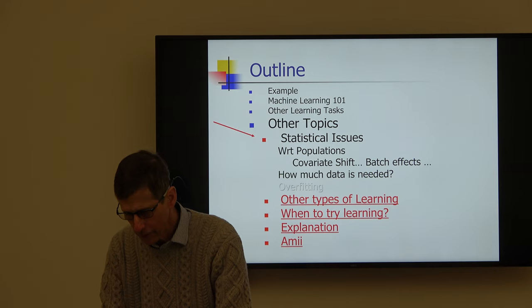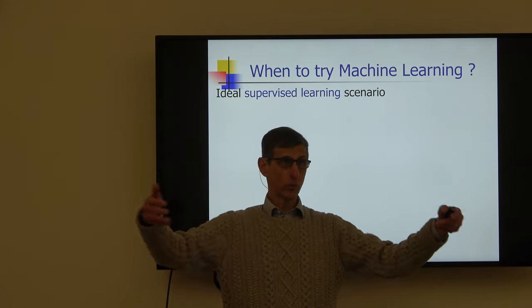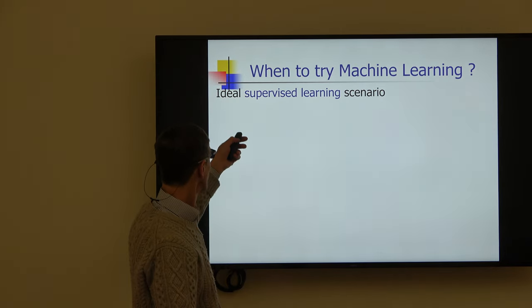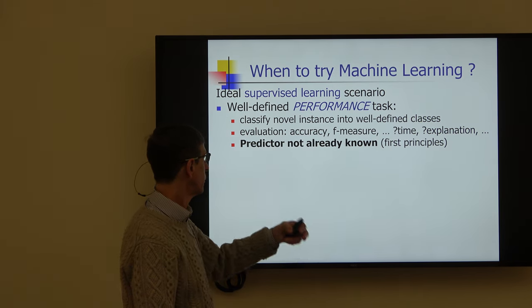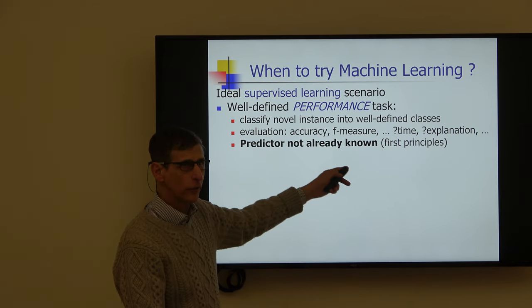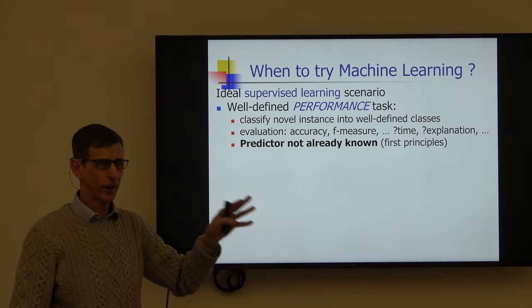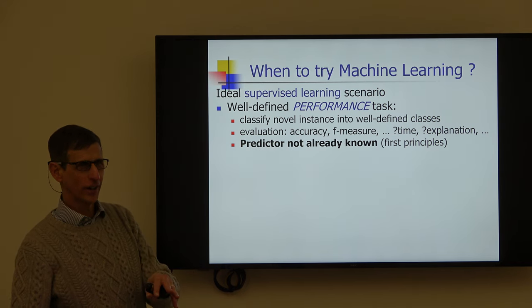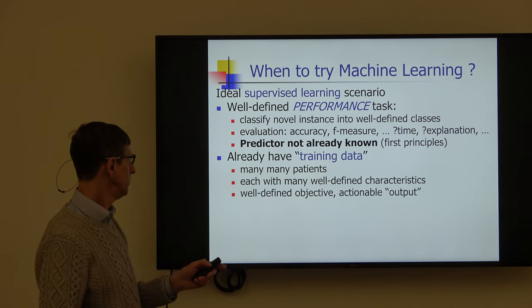I'll just point out that there are questions, since I gave a bunch of examples: when should you try machine learning? This is supervised machine learning. You should have a well-defined performance task, where you know what you're trying to do. If you already have the answer, like arithmetic, what is 5 plus 7? I know this well, so don't use machine learning. If you know the answer already, don't talk to me. If you don't know the answer, and you've got data, then we can talk.